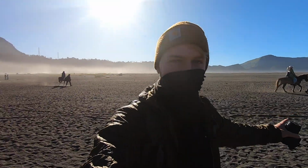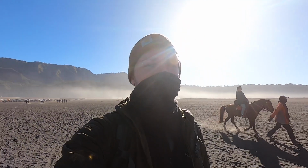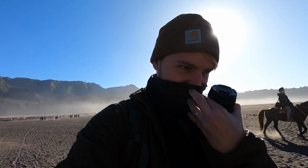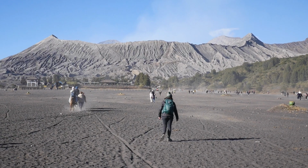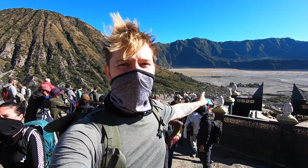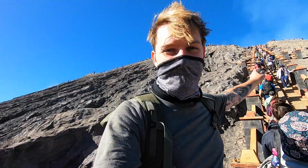You can get horses to take you, but apparently they're not very well treated, so definitely don't ride the horses. It's so dusty, so the old buff is definitely necessary. So that's where we came from over there. Now we just have to climb these stairs.